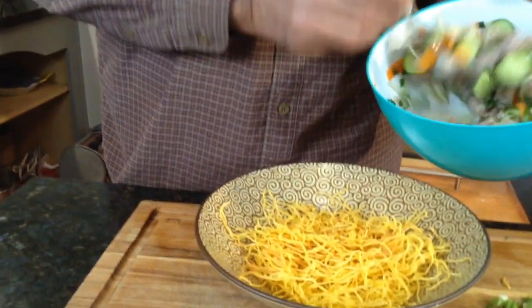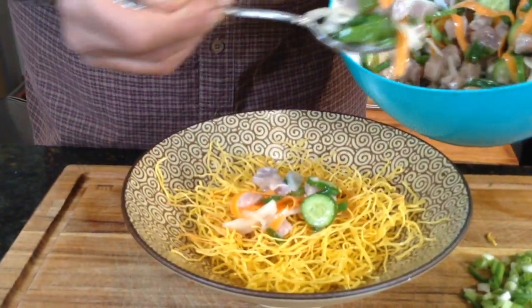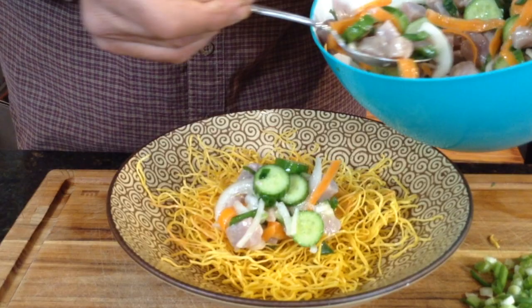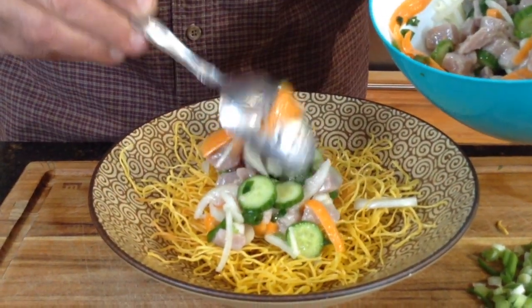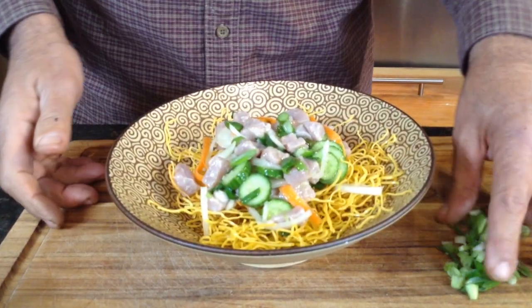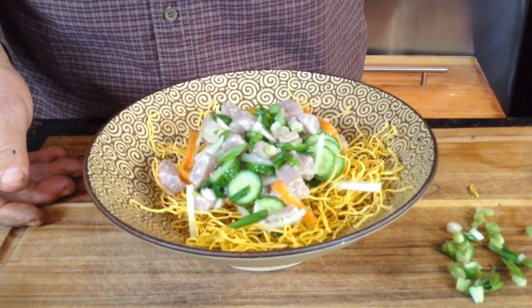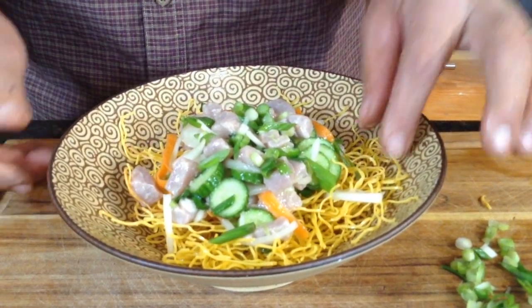Now it's time to put the poke on top. Man, this looks so good. Oh wow, look at that. Wow. Now we're gonna garnish with some green onions. And that's it. Oh my God.